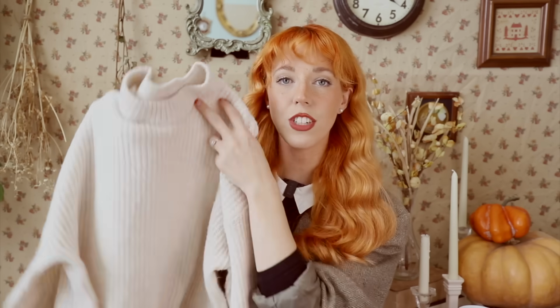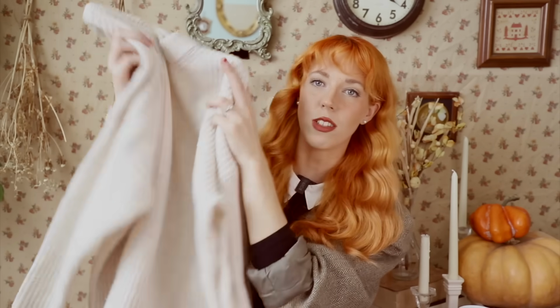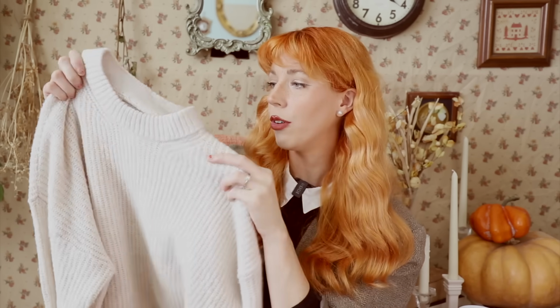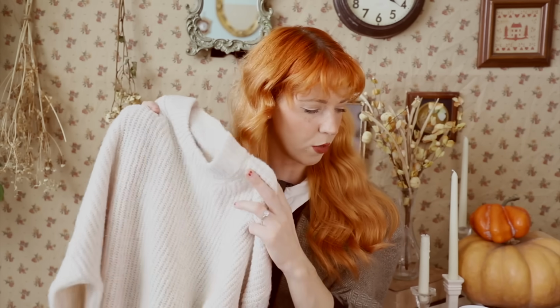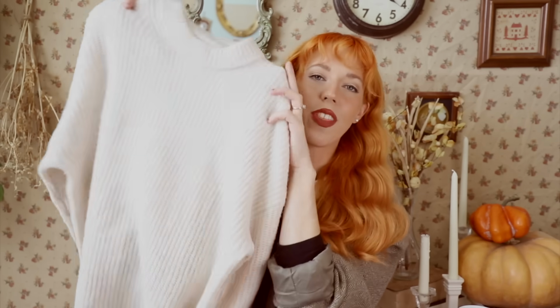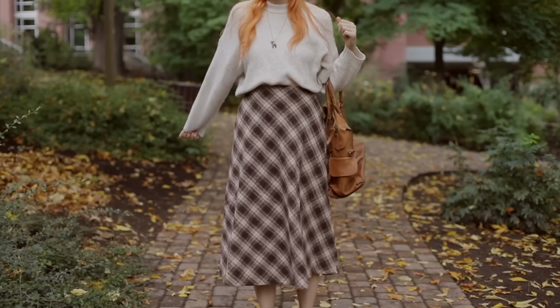And there are so many things you can do with such a nice oversized sweater. You could do a button-up shirt underneath, so you have the collar poking out. You could do a turtleneck underneath, or like if you're going out, a nice thick jacket. Overalls. Ooh, this could go nice under the overalls that I got too. Like there's just so many things you can do with a nice staple sweater like this.